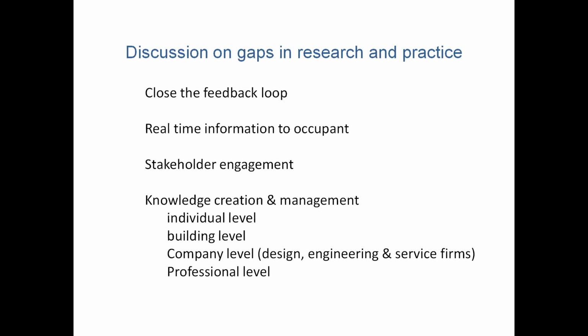And stakeholder engagement is always an issue. I'm not going to get into the detail of this. Maybe later in our annual conference in Hong Kong next year, we can have more discussion on that.